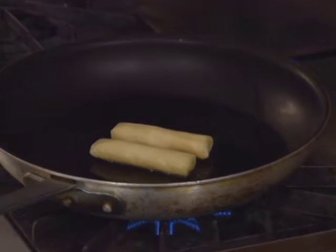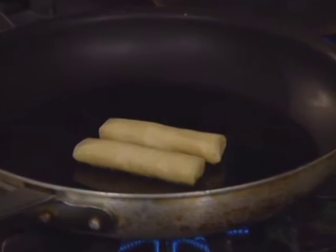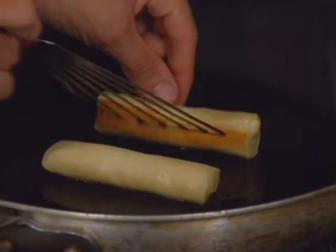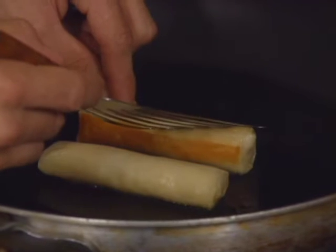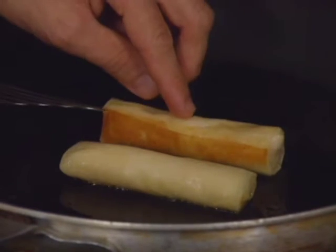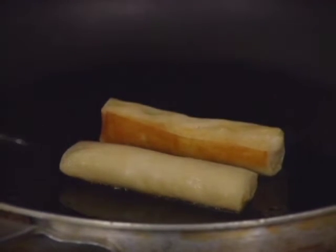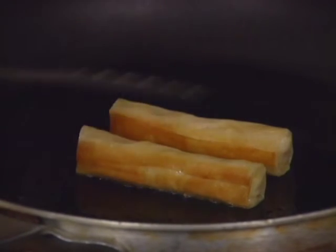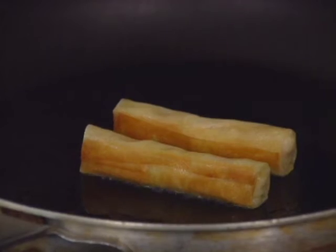The rolls are browned in olive oil. We can turn them, because they're a bit round, sometimes they're difficult to stay. So we just use a simple pressure to be able to keep it on the side chosen.